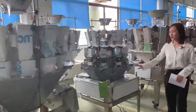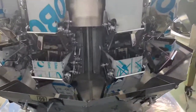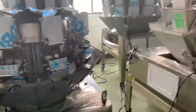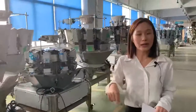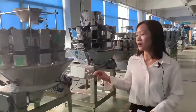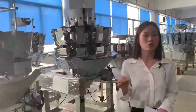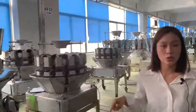This is our mini wheel with 2.5 hoppers. Mini wheel is suitable for products from 1 gram to 20 gram, and we have a bigger mini wheel suitable for products from 10 to 200 gram.